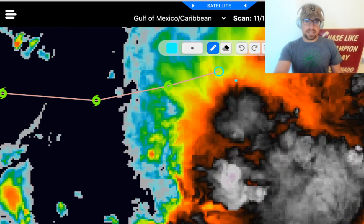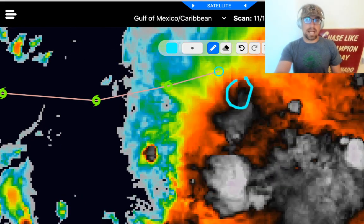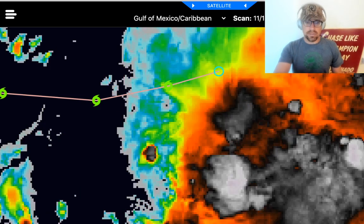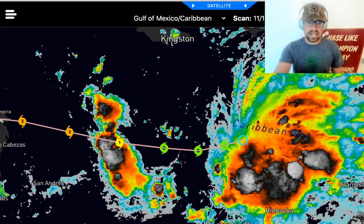It's also very possible that during the day today we'll have another convective burst closer to the center here on the north side of this convective blob of Iota, forecast to head off to the west on the south side of that anticyclone that's anchored over Florida right now. So really we just got to watch satellite and see where this center wants to consolidate and dominate.